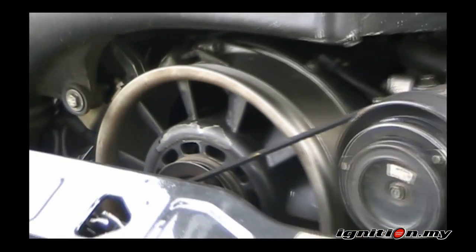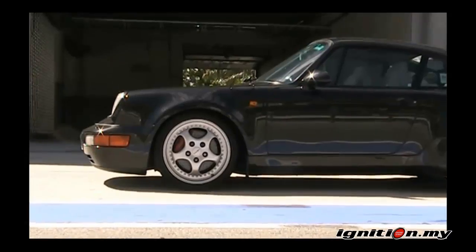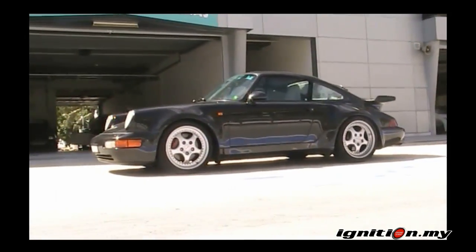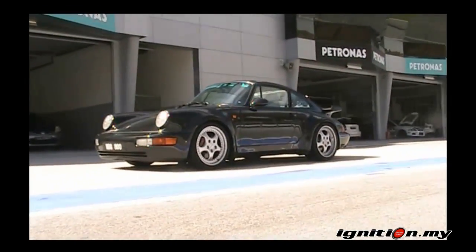It's 380 horsepower, 520 Newton meters of torque, compact engine out the back, rear wheel drive, and no electronic intervention. A real man's car.